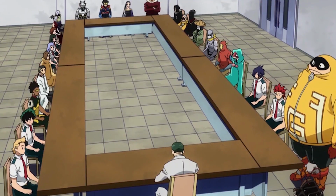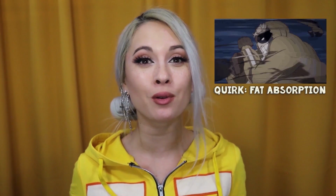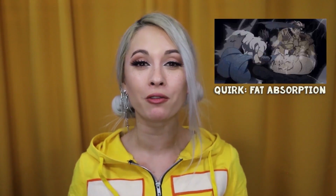Fat Gum is currently ranked 58th among all the pro heroes, and he is a big boy. He's 8'2", and his quirk is fat absorption, so he can absorb the force of all attacks to his body like a big, cuddly human shield.